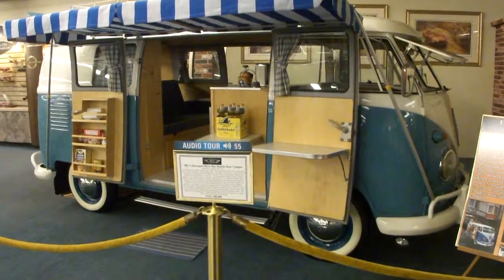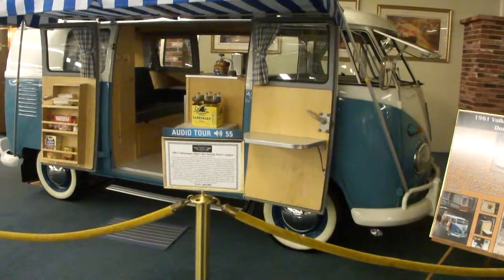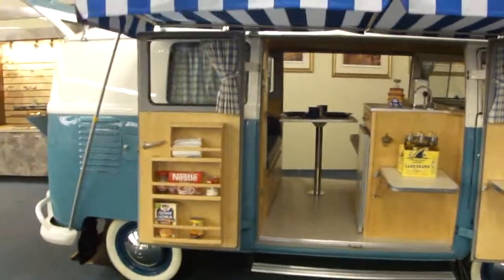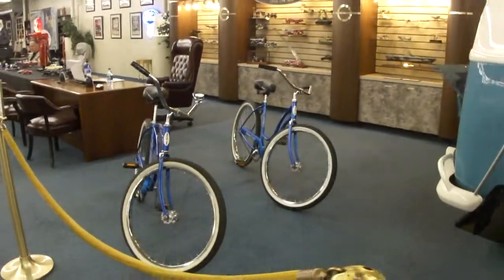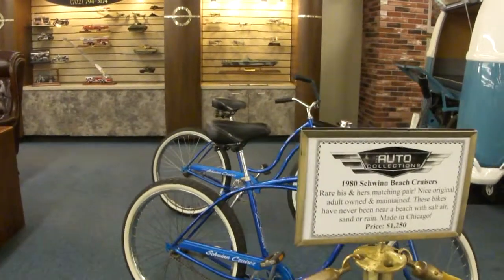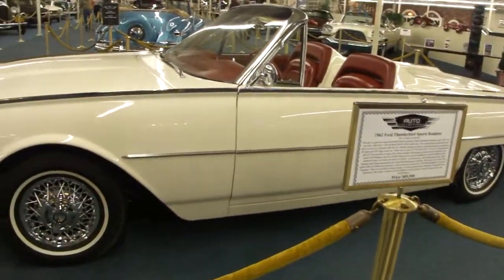And here we have a 1961 Volkswagen Microbus double door camper. And as you can see, the doors open on both sides. Camper and a roof rack. There's a couple of Schwinn bikes. 1980 Beach Cruisers. Price $1,250.